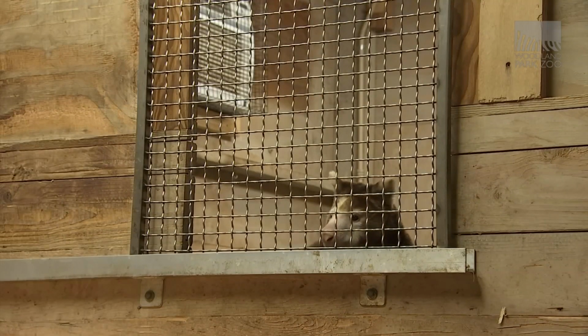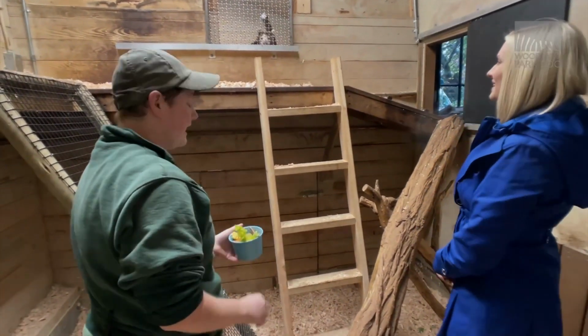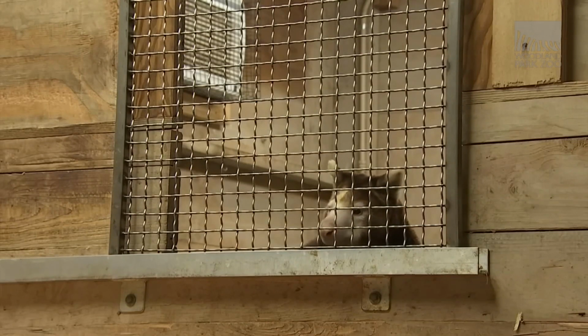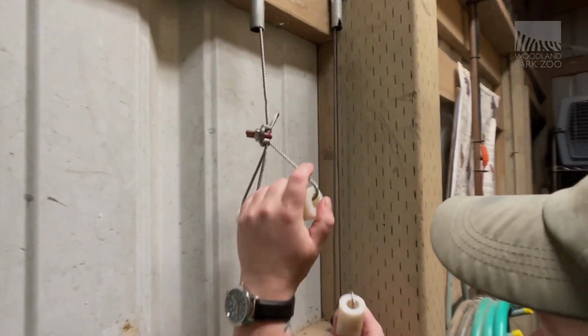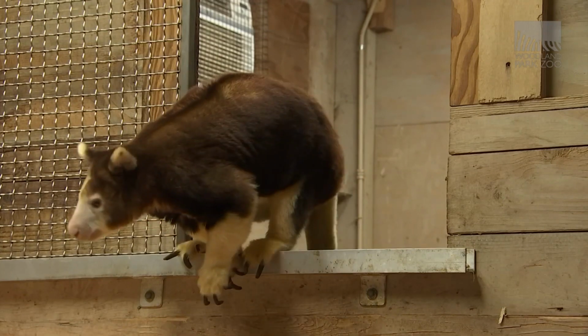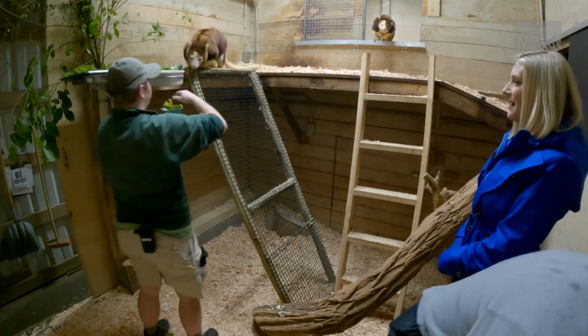Amanda has worked with the tree kangaroos for a long time, and she knows just how to speak their language. These are the ultimate prizes here. Let's release the beast. As soon as she opens that gate, pop goes the marsupial. Oh, she's so much bigger than I thought she would be. Hey, baby girl, come on over. Yeah, okay, you're right. I have the good stuff.